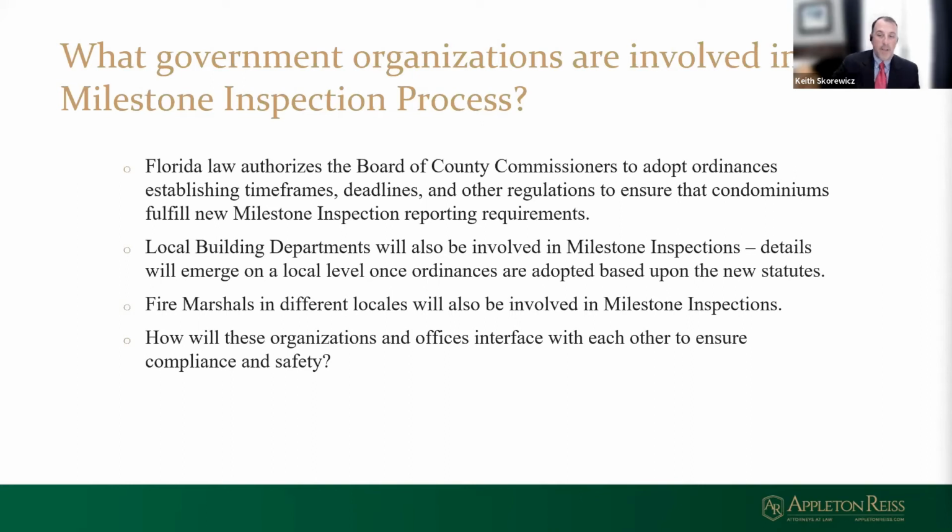So if you think of this like a pendulum, it's swung all the way to almost no enforcement, leaving it up to boards. It's probably going to swing all the way back the other way. There's going to be substantial oversight in the next couple of years to make sure that you've got a couple of different things in terms of your operations.